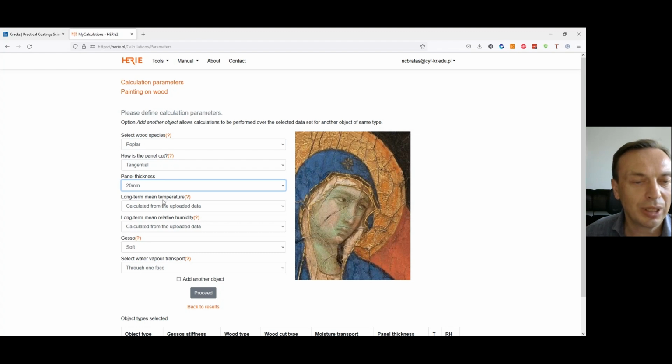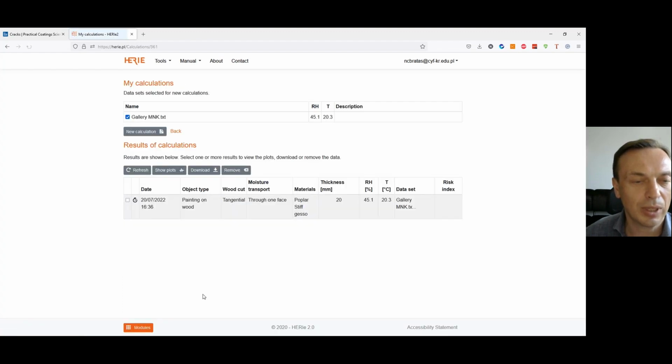Calculate long-term mean temperature and mean relative humidity. I propose to leave it as it is when you have the object, when the object stays in the same space for a long time, and you can select the different type of the gesso. Let's go for the stiff gesso and moisture diffusion for the one phase, and we can proceed to the calculation.